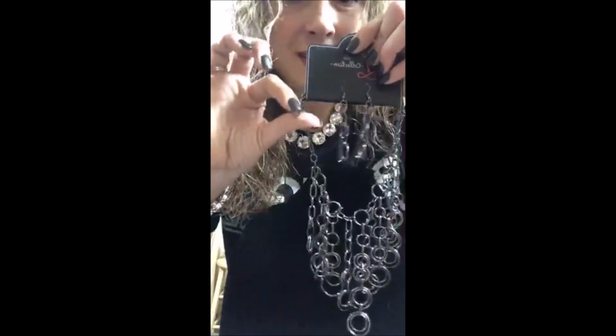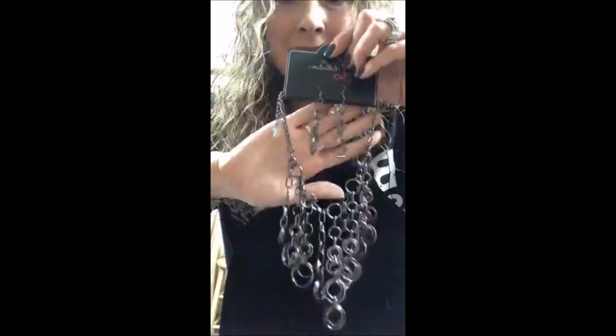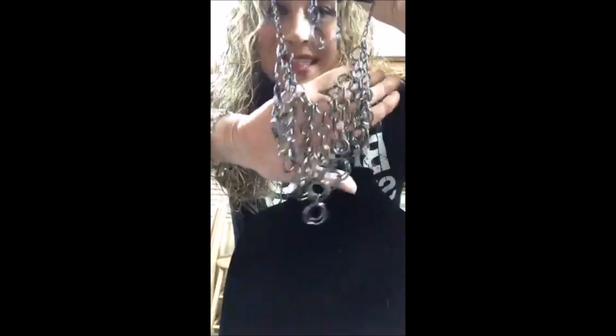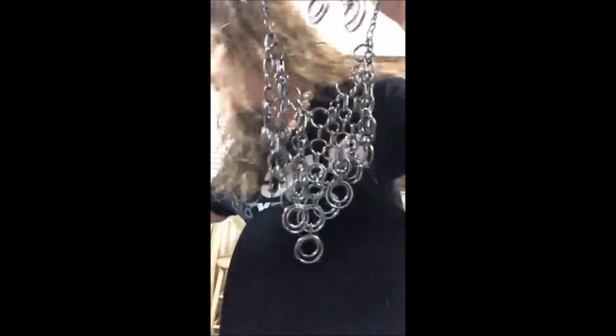So here are the earrings that match the necklace. Of course, it has the Z signature tag on it. Jim is watching too. Okay, and this here is one of the other Z pieces. Now I still have two more. I haven't shown you my favorite one.